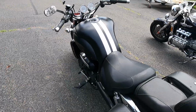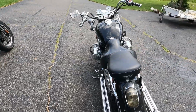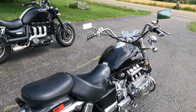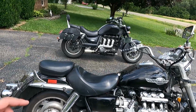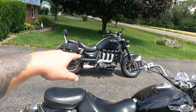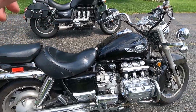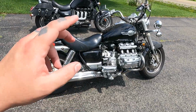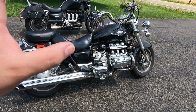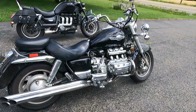Both of these bikes get a ton of attention. I've had people come up to me at gas stations riding both of these bikes, and they just ask me questions. They marvel over it. A lot of people think that the Triumph Rocket 3 is a Valkyrie. They ask if it's a 6-cylinder, and a lot of people think that the Valkyrie is a Boss Hoss, or that it's got an 8-cylinder in it. They look at that and they think that it's a custom V8 motorcycle when it's really not.